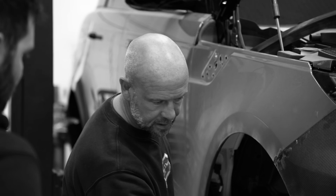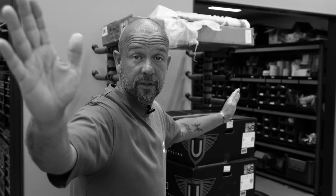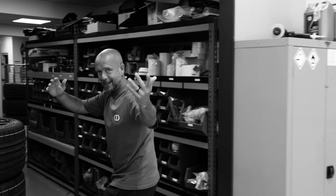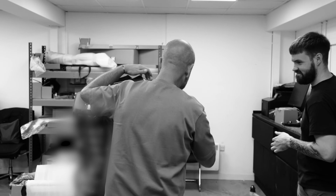So while we're still in black and white, I'm going to give you a little sneak peek of the final stages of the front bumper of the Sport. I'm not going to go through this way because you're going to see it all, so I'm going to take you round the side entrance. Quickly, Cammy. We have to cover it up a little bit and we can come round to the back.